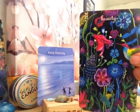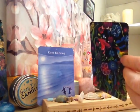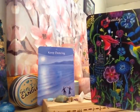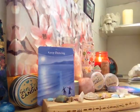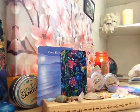It's beauty. Now when I see this card, I think of moonflowers. So a lot of moon energy, a lot of connection to that, like moonstones, moonflowers, that whole thing. So it's saying beauty. I'm going to read from the little pamphlet here for that one. This is really seeing things accentuated. It says, a midnight garden visited by a hummingbird. Love, medicine, beauty that heals.